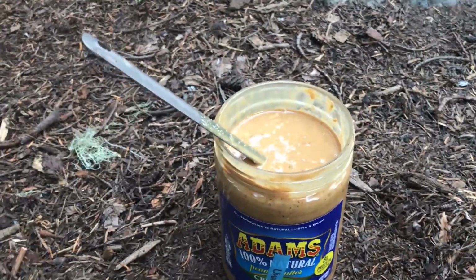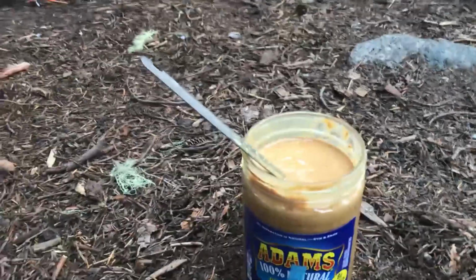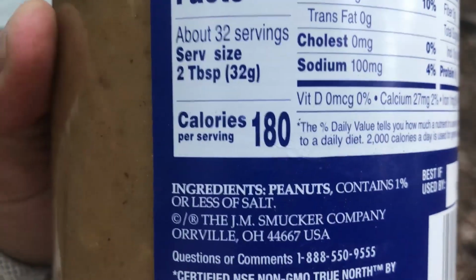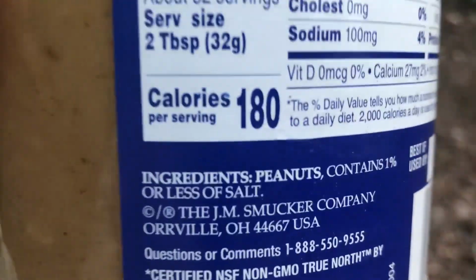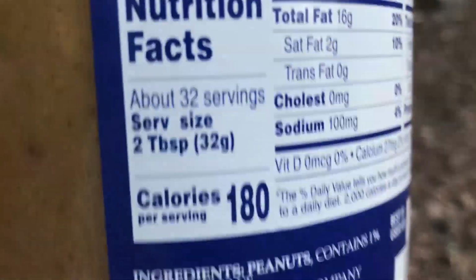Tonight's gourmet meal, Adam's 100% natural peanut butter. The beautiful thing about this stuff, you look at the ingredients list, peanuts, and that's it. None of the sugar or added crap, just liquefied peanuts.